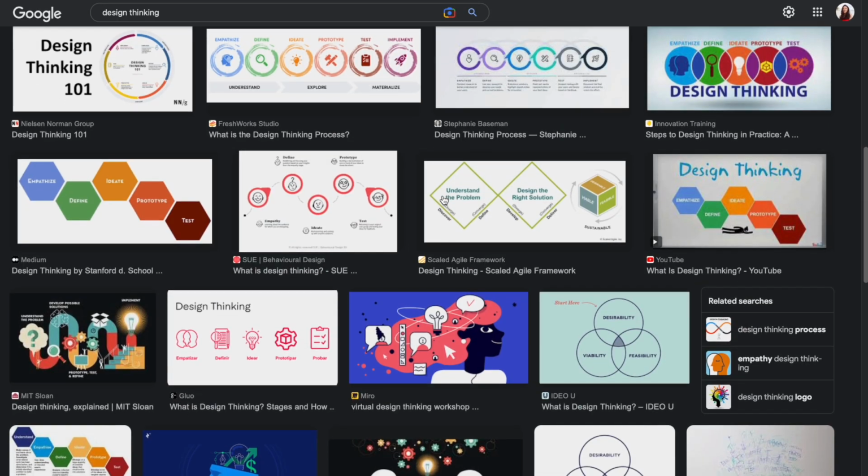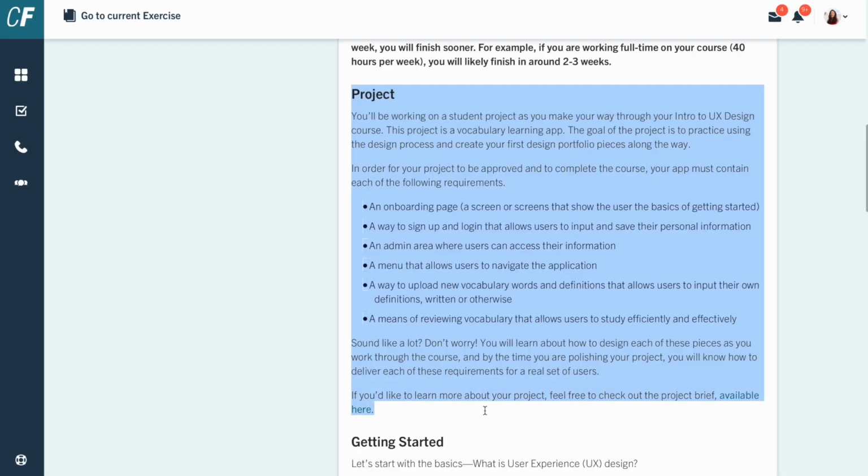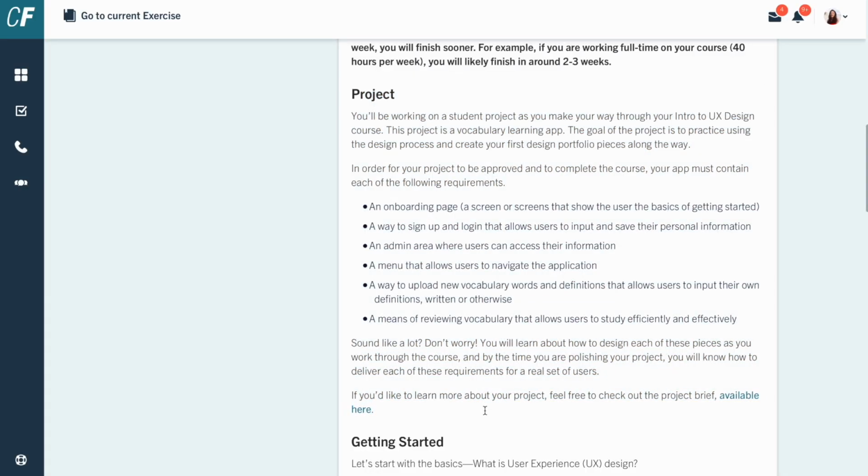Just a kind reminder that different institutions use different graphs or different processes for what is called design thinking, but that is okay. There's no 2 projects that use the exact same process. And for the intro course, you will design a vocabulary learning app.